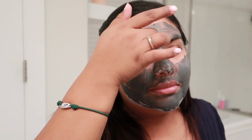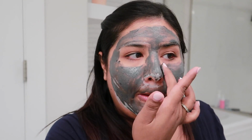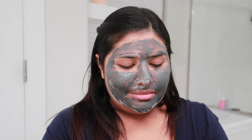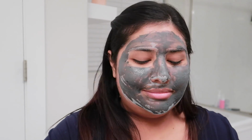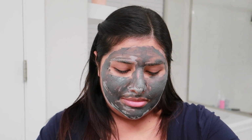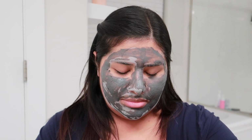You'll notice that the bottom of my mask has already started to dry. It will get very tight once it starts drying all around your face. Once you finish putting that on, you'll want to set it anywhere between 5 to 20 minutes. I usually do 15, but I will wash it off if it dries completely before the 15 minutes.